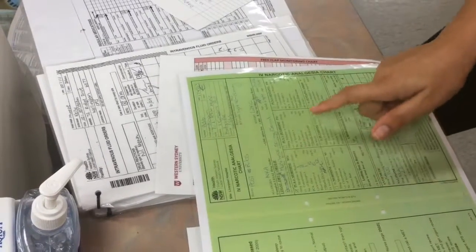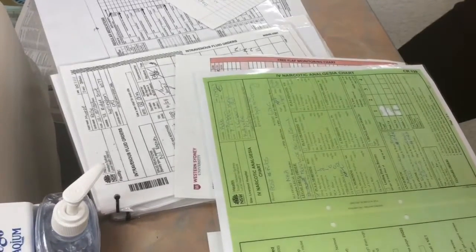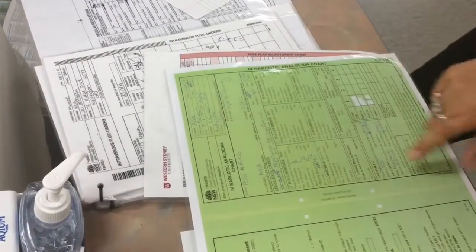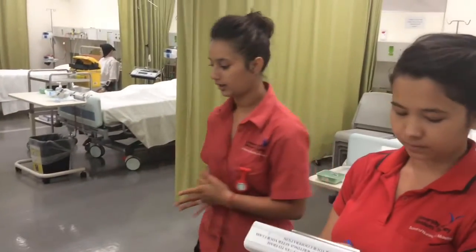Concentration is 1 mg per mL, number of syringes is 3, PCA dose is 1, lockout interval is 5 minutes, basal infusion is 0 mg per hour, and the hourly dose limit is 12 mg, signed and printed by the doctor, and it has not been given yet. Would you agree with that? Yeah. Thank you so much. Now I'm just going to gather my equipment and then I'll be back for my first check. Okay, thank you.